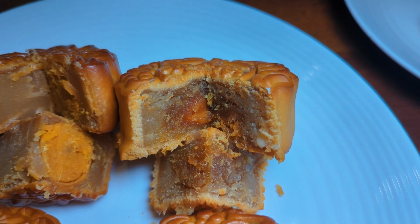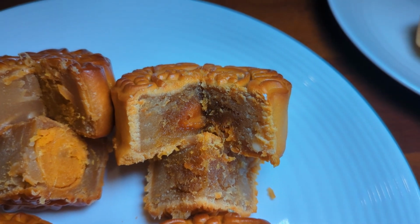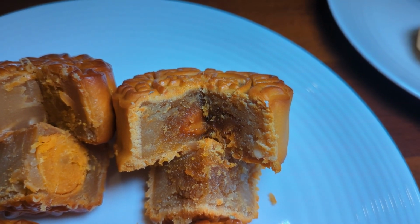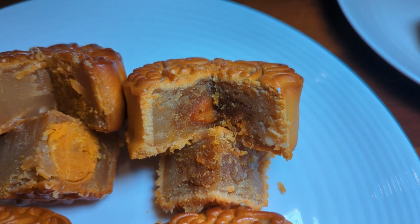And this is a pineapple. So they have very good pineapple paste, no doubt about it. But surrounding the pineapple is the lotus seed paste. So I don't like that. I want it to be pineapples all the way through.